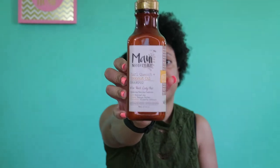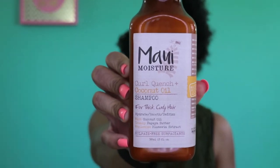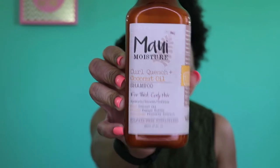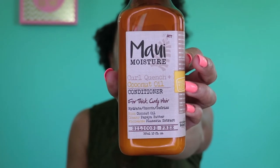So the first one I got is, of course, the shampoo and the conditioner. So this one is the shampoo. And this one is the conditioner. And the conditioner you leave in for 3 to 5 minutes. But this one is good. Both are good for hydrating, smoothing, and defrizzing the hair.